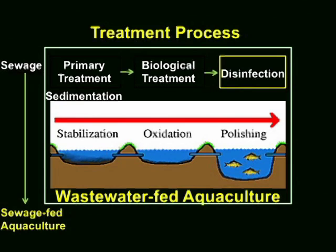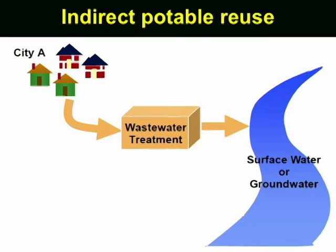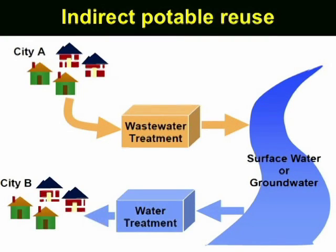If we keep treating the water further, we can disinfect it, and we can take the waste out of the water. And this is what is called reclaimed water. It's secondary treated, disinfected water that could be used for aquaculture. In fact, this water is even cleaner than the water that we take from down the river for drinking purposes.